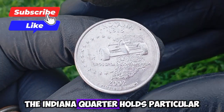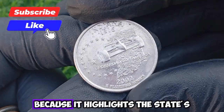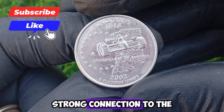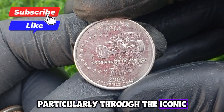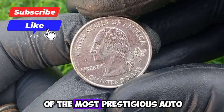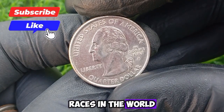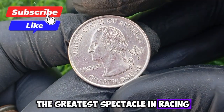The Indiana quarter holds particular historical and cultural significance because it highlights the state's strong connection to the automotive industry, particularly through the iconic Indianapolis 500, widely recognized as one of the most prestigious auto races in the world, often referred to as the greatest spectacle in racing.